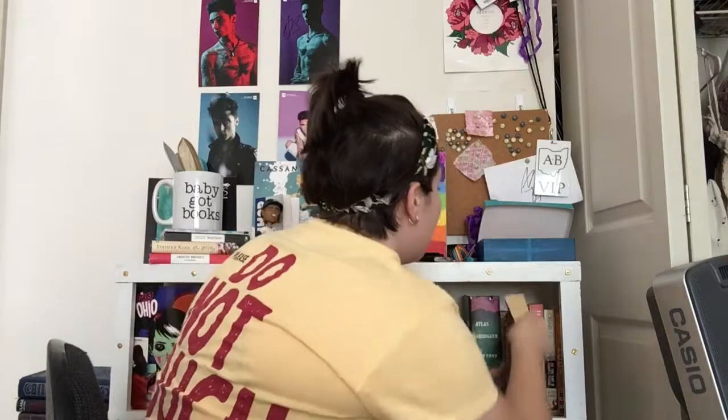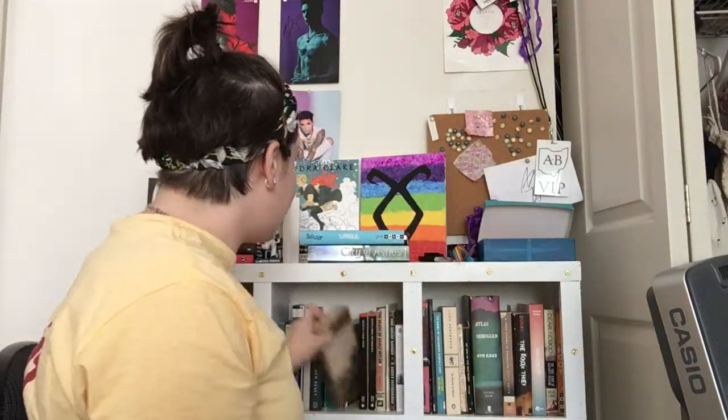Now, the next tag is a classic, which this entire cube is my classics. So I'll just go with Great Expectations by Charles Dickens. Again, I haven't read this, but I do really like Dickens, and I hope to get it done by the time I graduate.